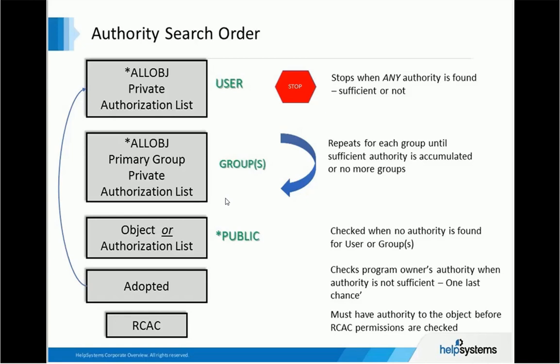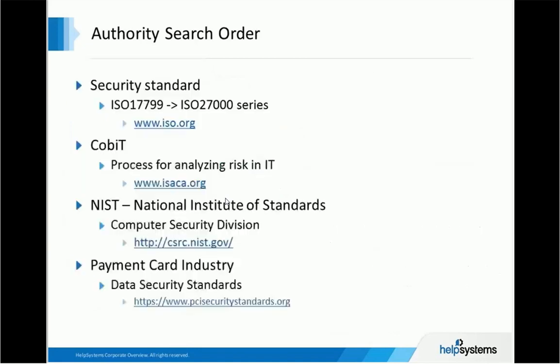I put row and column access control on this list because you first have to have authority to the object to be able to have any one of those permissions that have been put on the file kick in. So you must first have authority to the database file itself, and then the row and column access control permissions are evaluated. So that's the way that works.